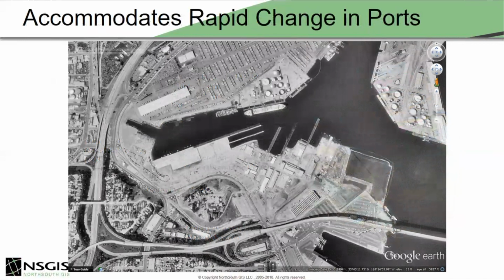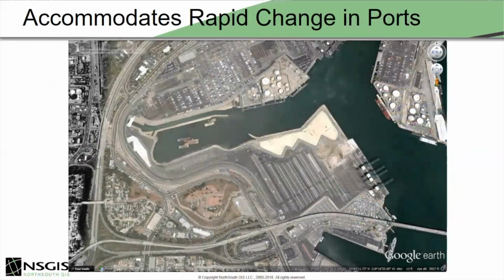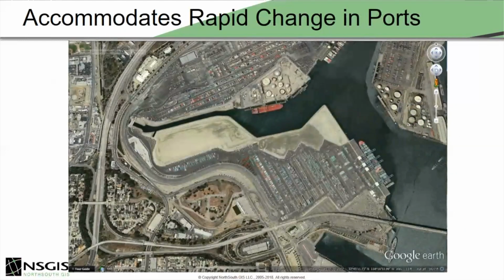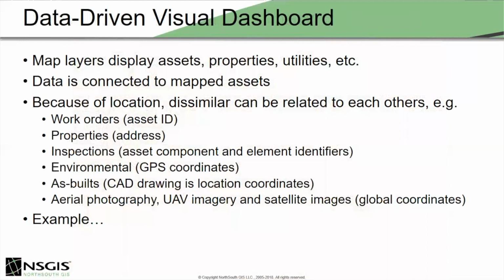People love this series of slides, so take a look at this. This is the past 25 years here across the water at the Port of LA. So just watch this. Look at the amount of change over 25 years. Land becomes water, water becomes land, warehouses become yards, yards become terminals, terminals turn back into dirt, right? How are you going to keep track of that over time when you're looking at assets that have expected life of 20, 30, 50, 100 years, unless you can put it on the map?